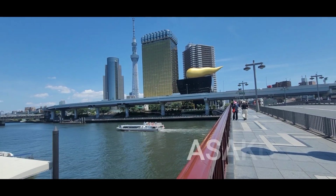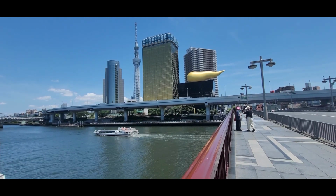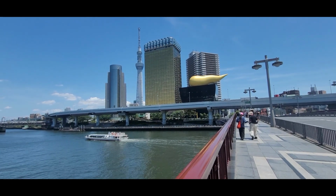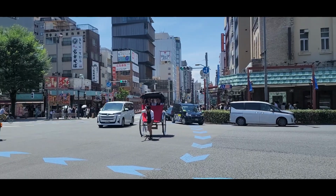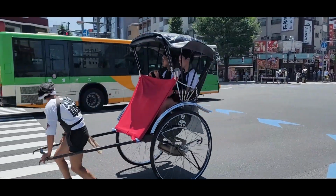Asakusa is the center of Tokyo's Shitamachi, which is literally low city. I guess it would probably mean downtown. This is one of Tokyo's districts where an atmosphere of Tokyo of past decades still survives.